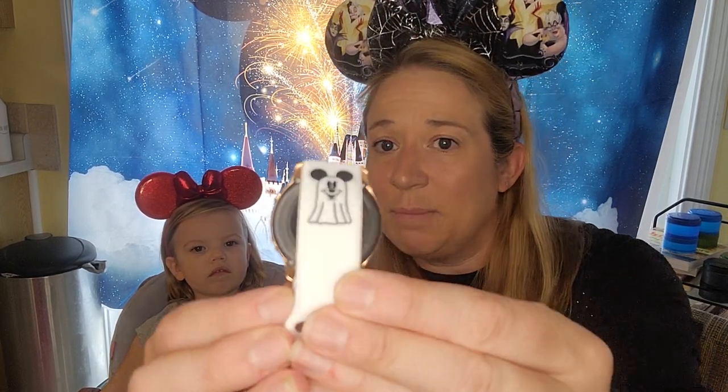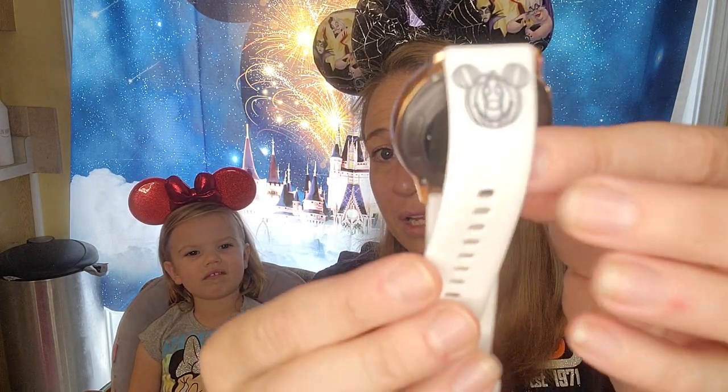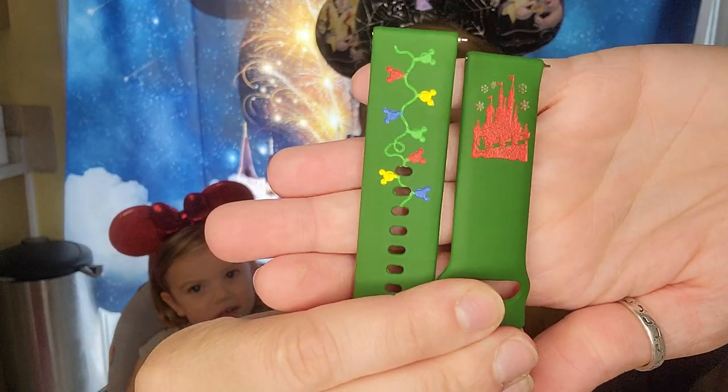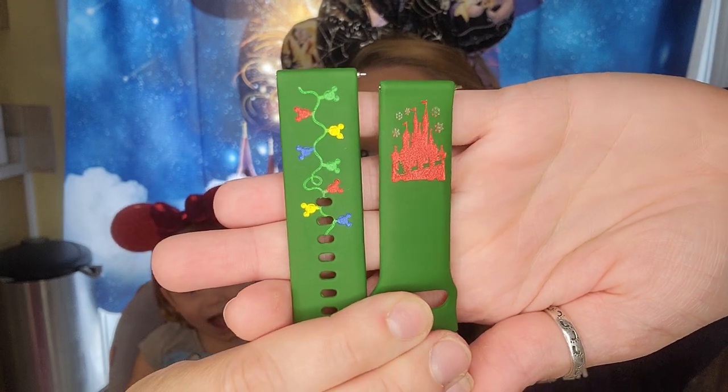But look how cute these bands are. There is Ghost Mickey on one side and Pumpkin Mickey on the other for Halloween. So cute. And then I also have a Christmas band to show you guys because it's never too soon to start planning ahead. Look at those Christmas lights, Mickey heads in the castle with the reindeer. They're so cute. I've been wearing her bands for a while. They're awesome. They hold up great.